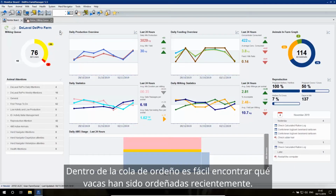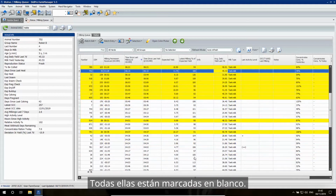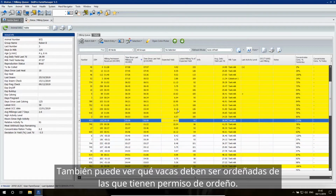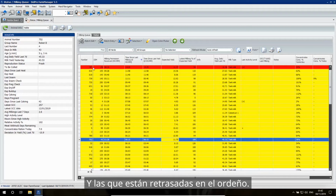Within the milking queue, it's easy to find which cows have recently been milked. They're all marked as white cows. You can then also see which cows are due to be milked, that have milking permission. They are marked as yellow cows. And the ladies that are overdue to be milked are marked as red cows.